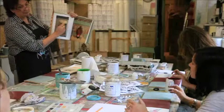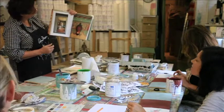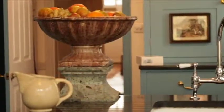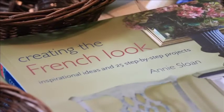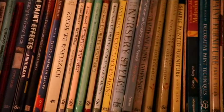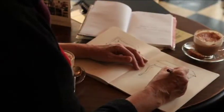Wonderful ideas. She's just constantly inspired, and as a result, constantly inspiring. When I first started, she was the guru. I mean, everything she touches is gorgeous. She has a universal appeal. She's known throughout the world. She has over 2 million books in print. She's not a paint mate, she's an artist, really.